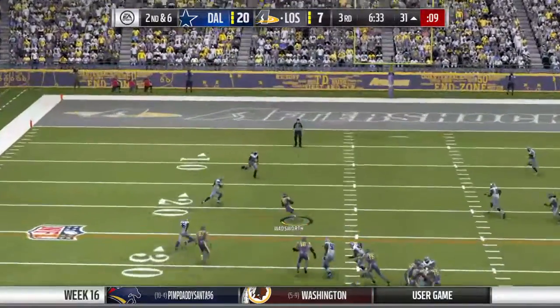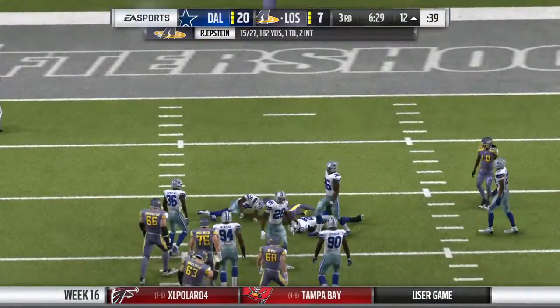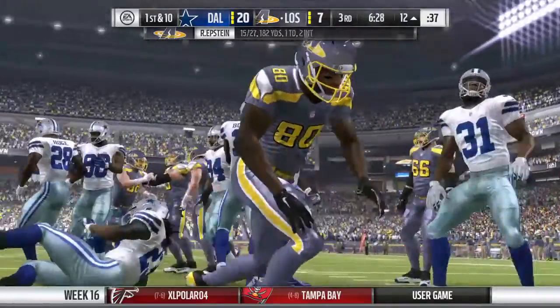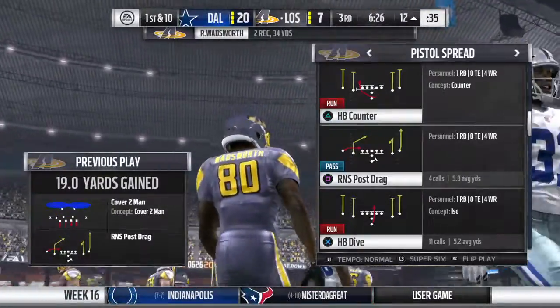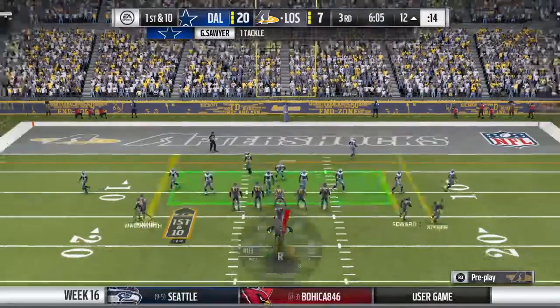Back to throw again. Firing quickly here, and that's complete. And down inside the 15, shy of the 10. And the play goes for 19 yards. Gives him a new set of downs. And here comes play number 6 on this drive.